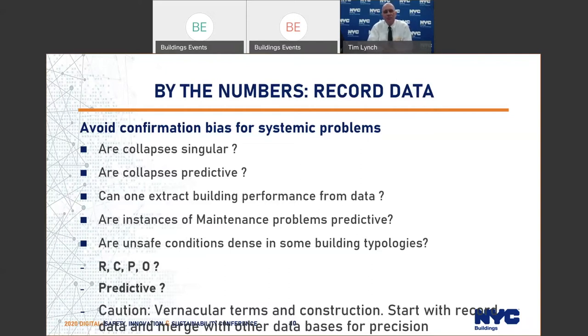Is a collapse singular? We draw a lot of conclusions based on partial collapses, events at buildings, gas explosions, unintended consequences of construction, collateral lot line building causing partial collapses. Is it a singular event where you can't really extrapolate it to other types of similar buildings? Well, we've explored that. Are collapses predictive? The problem with collapses is they're very dramatic, but they are very small numbers. So you will find quite a lot of information on collapses, but it's not easy to extrapolate that data into a broad population of buildings.